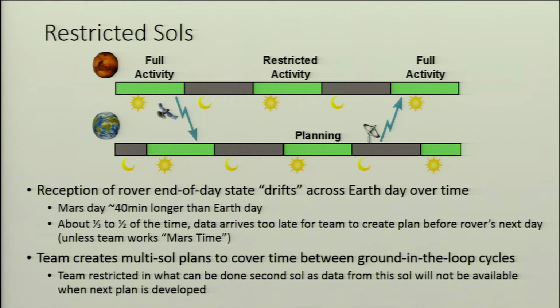Okay, one more piece of background is this notion of restricted sols, which is similar to the decisional information we talked about before, but on a multi-sol basis. So again, Mars days and Earth days have alignments, depending on what time it is on Mars relative to Earth, and I've showed daytime versus nighttime, and they drift over time. Mars days are about 40 minutes longer than Earth days. So over time, this alignment shifts.